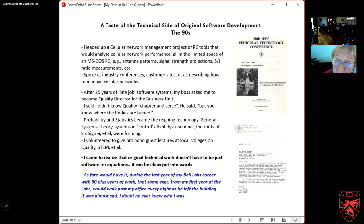And basically the final word here is that I came to realize that original technical work didn't have to be just software or equations or printed circuit boards. It could be ideas put into words. Something you think about, remember that, think it through.